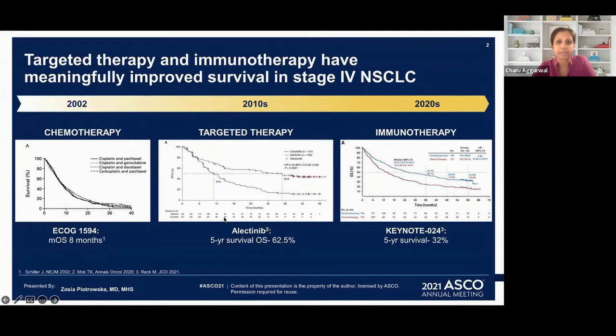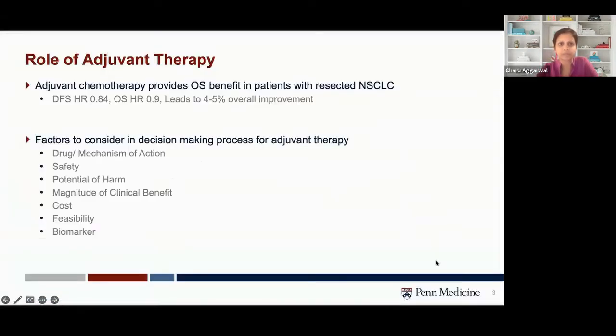So targeted therapy and immunotherapy have meaningfully improved survival, at least in the stage 4 lung cancer setting. We see this. You can see the immense progress we've made over a 20-year time point. In 2002, our median overall survival was only 8 months, and now we are experiencing 5-year overall survival of 32% with the use of immunotherapy.